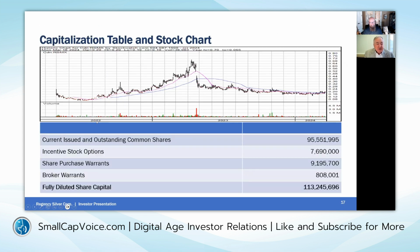Here's our stock chart. We were doing very well until the market kind of turned on us last year. I think most of the charts of the juniors look the same. We were doing very well until last April, and then it looks like most of the junior sector in general took a bit of a hit. We've been cleaning up our market and putting our stock into better hands over the course of the last year or so. And now we're ready to resume an uptrend in my view.